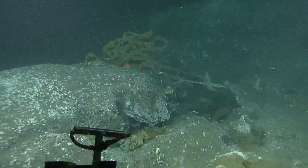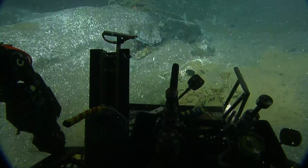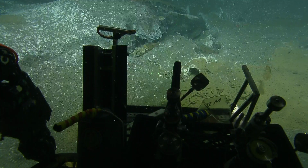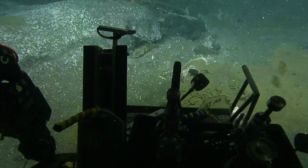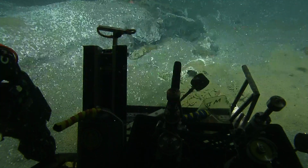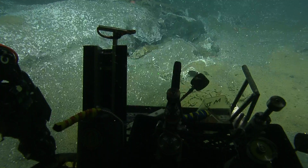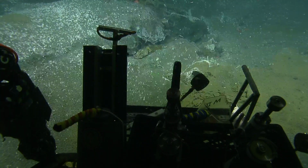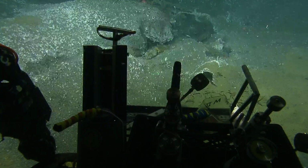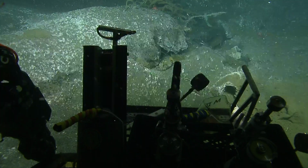You want to poke it? Yeah, let's poke it. For a hydrate sample, we need a fairly clean surface of hydrate to get it in. The other site back there would probably have been better, right? It's probably easier for sampling, yes, but it's very tempting because we have the bubbles right here. Maybe you could scrape the surface off.